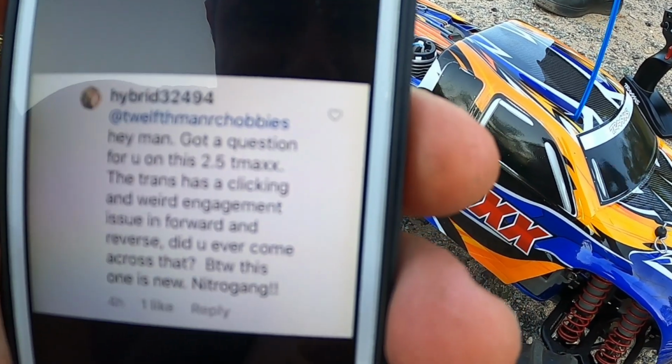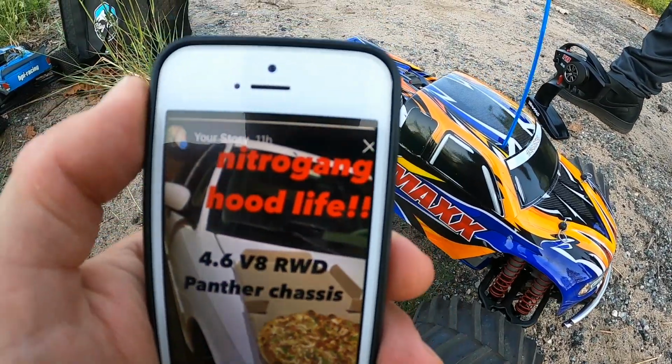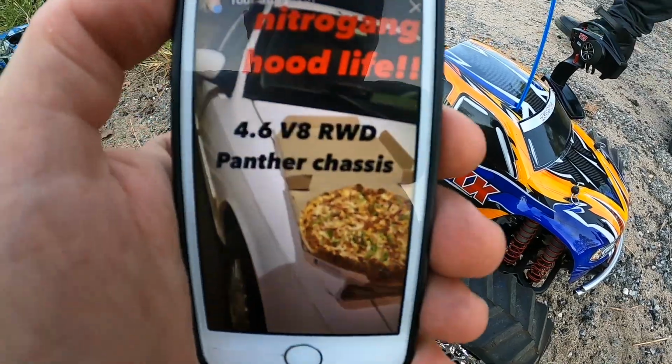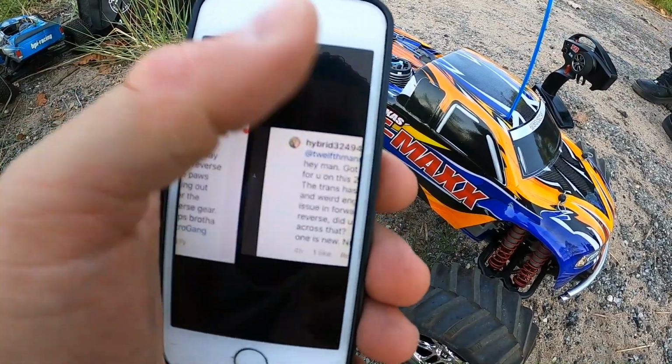Nitro gang, baby. Okay, so he responded. Actually, oh, wrong picture. Nitro gang hood life. 4.6 V8 rear wheel drive Panther chassis. Of course I have my pizza on it. That's how I live my life, you know, pizza on the hoods.